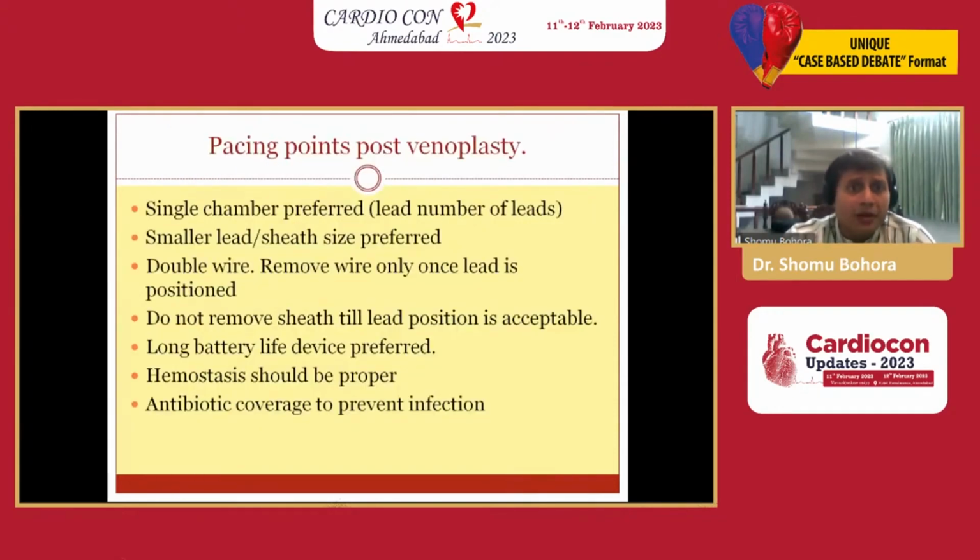So what are the pacing points that you should remember? A single chamber pacemaker is preferred. Smaller lead and sheath size is preferred. Double wire should always be given. Remove the wire once the lead is positioned. Do not remove the sheath till the lead position is acceptable. Always use a long battery life pacemaker. Hemostasis should be proper, and antibiotics to prevent infection are very important.